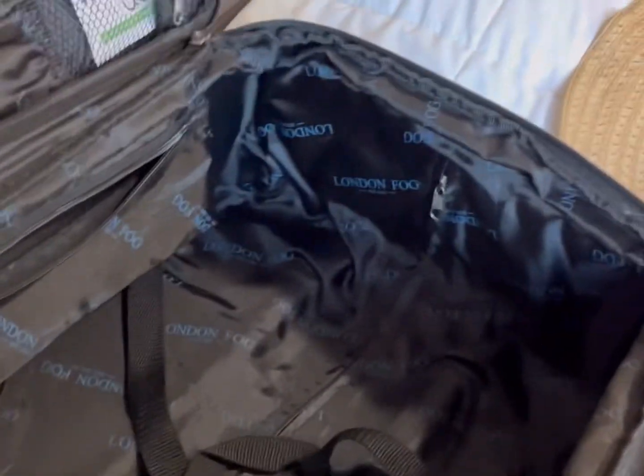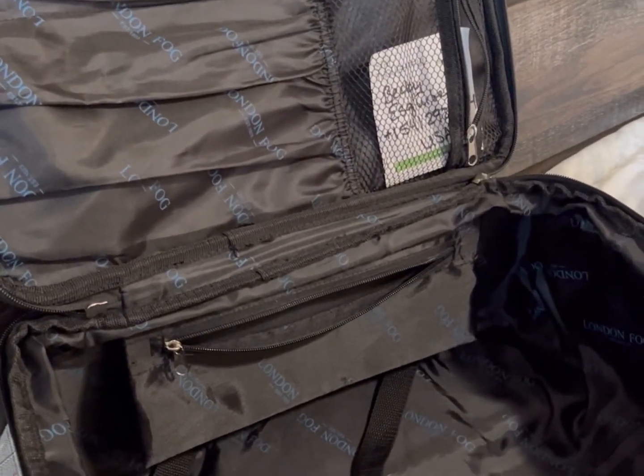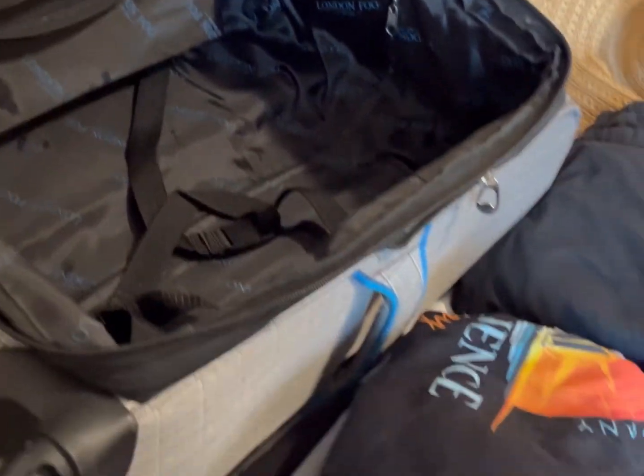One thing I will say is always put your name and phone number inside your bag as well as on the tag, in case the tag falls off.